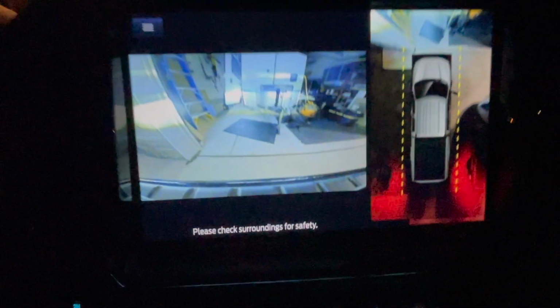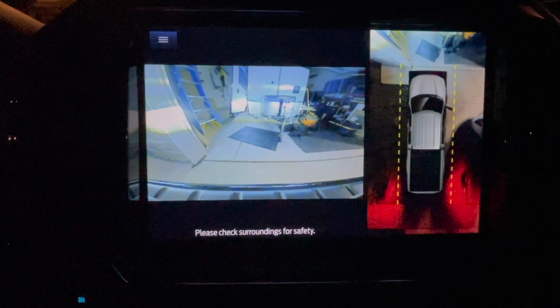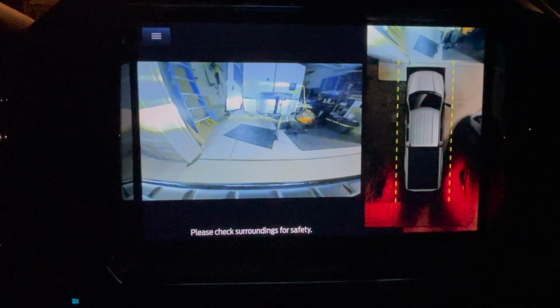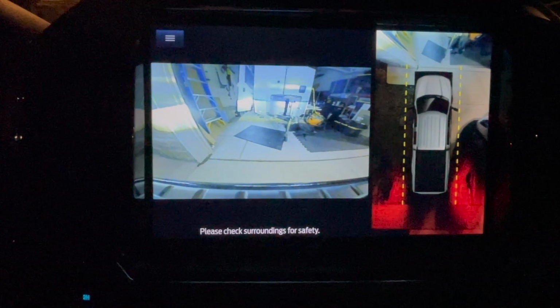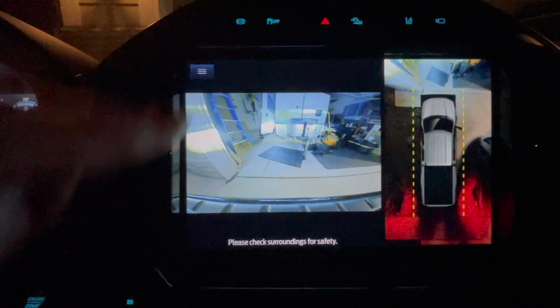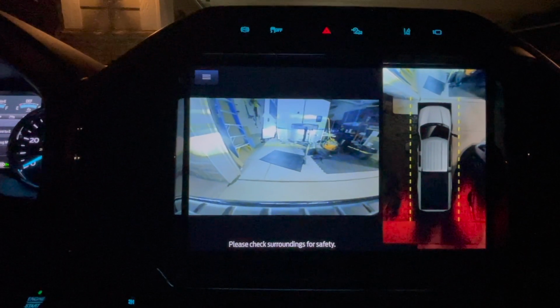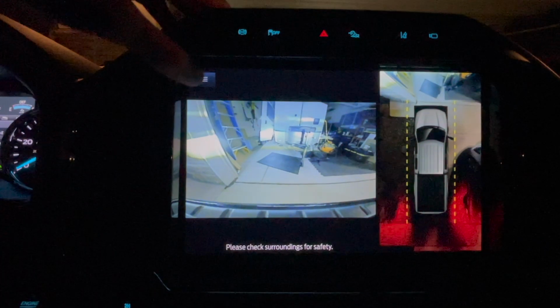All right, so this view here showcases the 360 camera. I know somebody else was asking me if I've got the 360 camera, so you turn that on using this button up here. And this is the 360 view right here. You can see my vehicle over here, and that's all 360 right there.